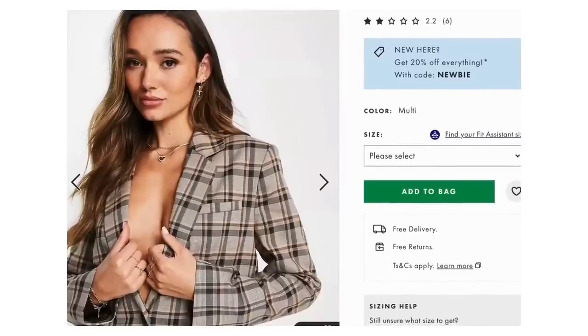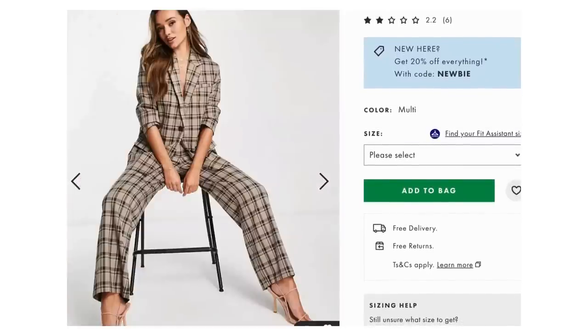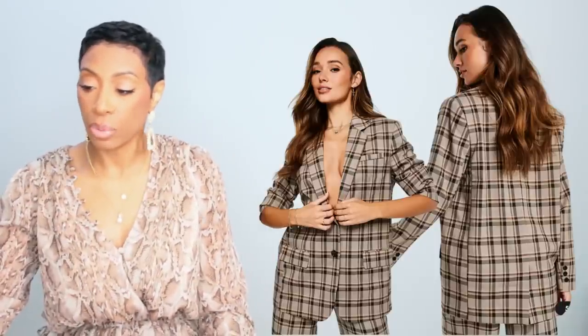So ASOS has this top, this blazer. Actually, in stock, is $68. They have sizes, let me see, 0 to size 14. There's only 2 sizes out of stock right now, the size 4 and the size 12. All the other sizes, they do have in stock. And it is on sale for $68. It was $85. We're just going to roll with it, girl. We're just going to roll with it.